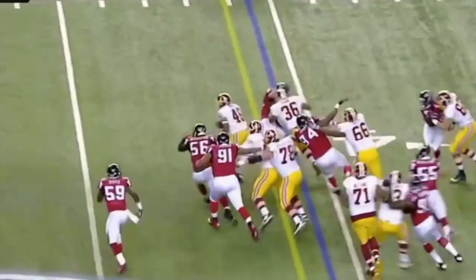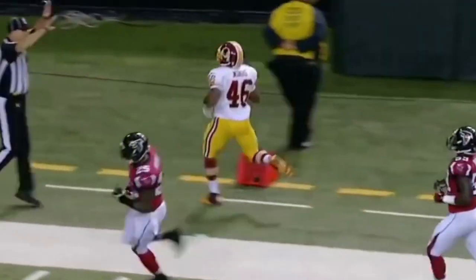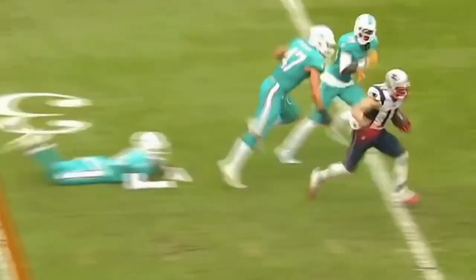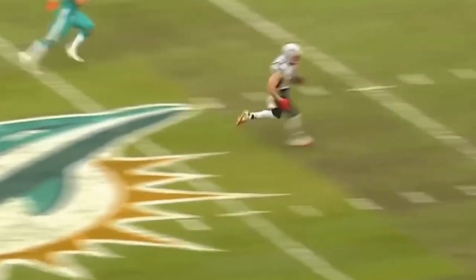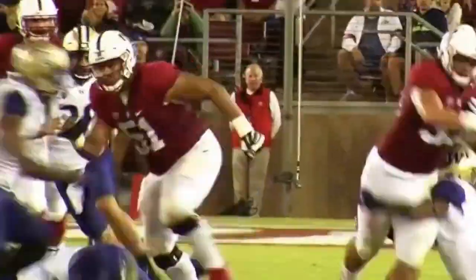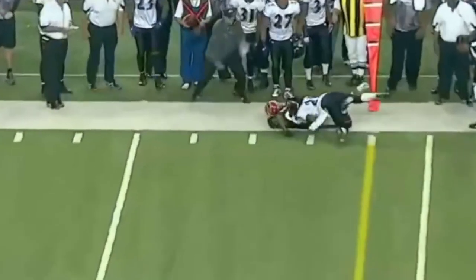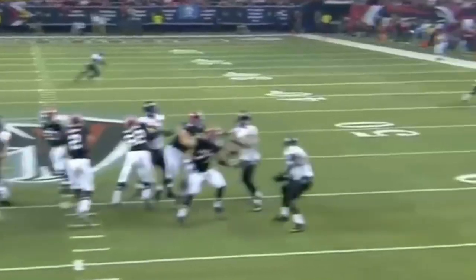Alfred Morris behind Darrell Young, big gainer. There's the Alfred Morris we saw last year, all of last year. Bust one down to the 30. Julian Edelman off to the races. Julian Edelman. Goodbye, Edelman. Touchdown, New England. Alexander trying to get to the edge. Sean Alexander. Earlier in this drive, Ryan, quick release, first step. It's a hot place. You've got a lot of big guys. Haloti Ngata is at 350.